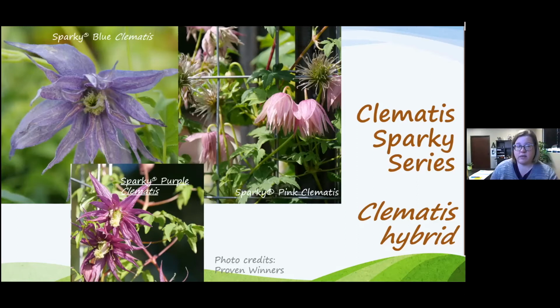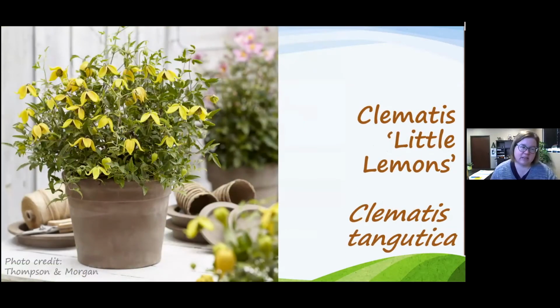This one also needs its feet in the shade and its head in the sun. So it'll grow really fast up tall so that it can reach that sun. But it really would like some shade on its roots. So if you plant it at the bottom of a shrub or something that'll cool that soil off, it'll do fairly well for you. So here's Clematis Sparky, and then here's Little Lemons. I like the ground cover type clematis because they don't look like clematis. And Little Lemons was selected because it's an extraordinarily dwarf clematis.